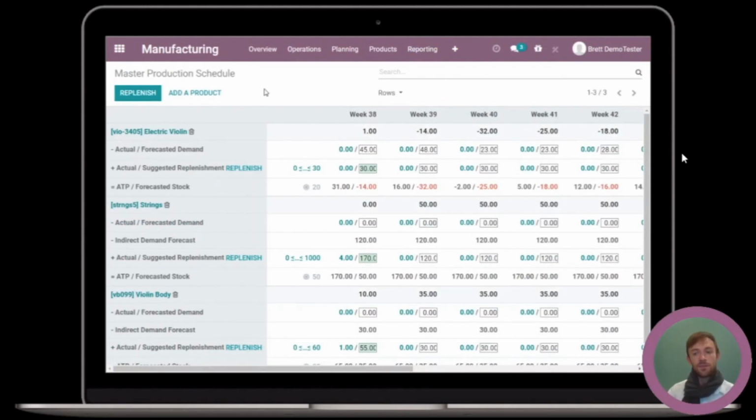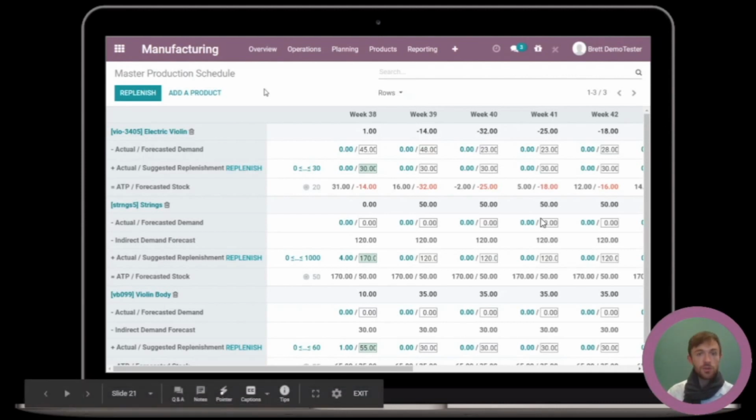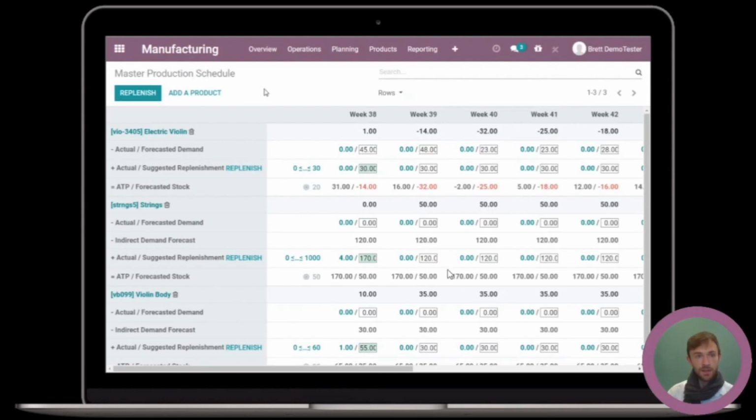Here's the MPS in V14. Now you have all the same information that will help you plan out your production long-term and your procurement, but we consolidated several of the rows, reduced the redundancy, and in general, you can get a lot more quick, easy usability out of the MPS now.